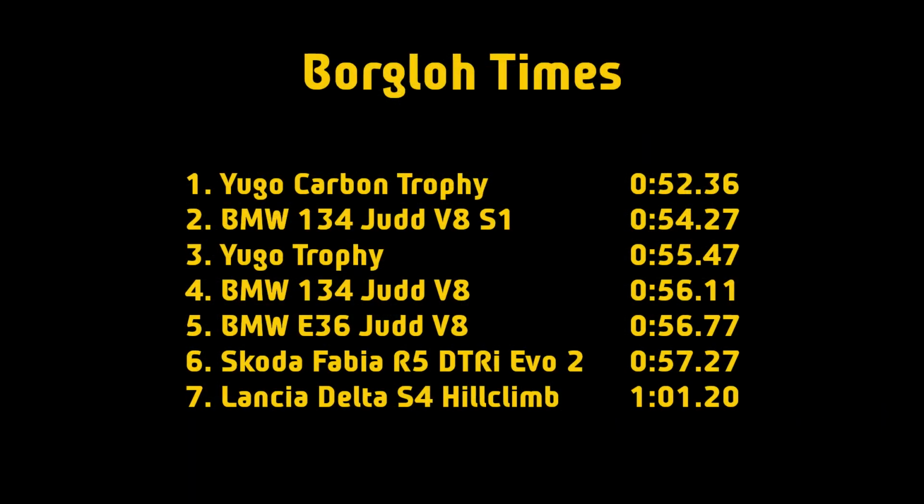To the surprise of absolutely no one, the Yugo Carbon Trophy won by quite a margin as well, but a slight surprise, at least to me, was that the 134 S1 was faster than the Yugo Trophy, and even by over a second, and also slightly upsetting even that the Fabia Hill Climb car was the slowest sequential car on the list. Okay, the Delta S4 was slower, but that is just so difficult to drive. But here we have the Borklo times, and now next up we will head to the Goodwood Festival of Speed Hill Climb.